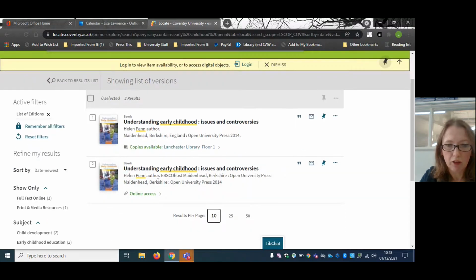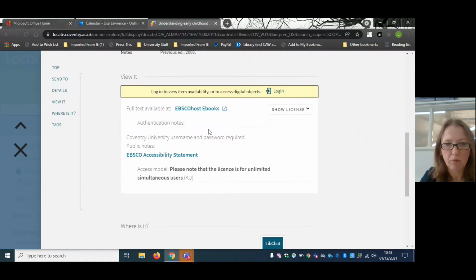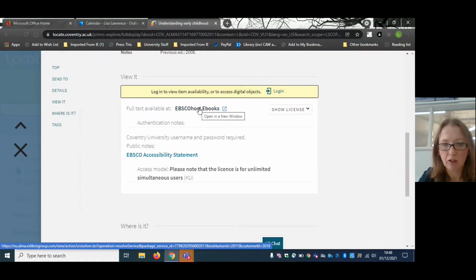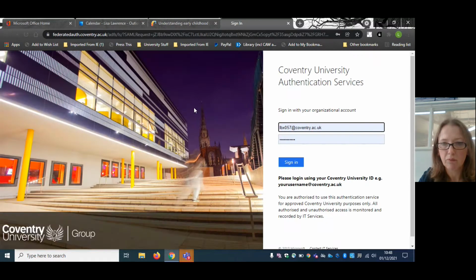And then we've got the online version here. And again, as before, you just click on online access and then click on the link to the provider. And you can see in this case, we've got a different ebook provider. We're going to EBSCO, so it will look different. And this time it hasn't remembered that I've already logged in, so it's asking me to log in again.